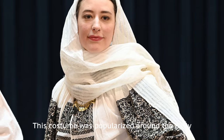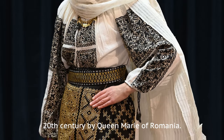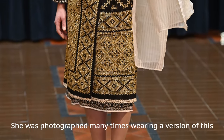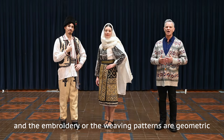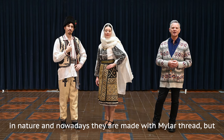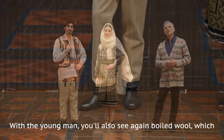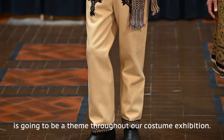This costume was popularized around the early 20th century by Queen Marie of Romania. She was photographed many times wearing a version of this, and the embroidery or the weaving patterns are geometric in nature, and nowadays they are made with mylar thread, but it was originally woven in with actual gold and silver thread.